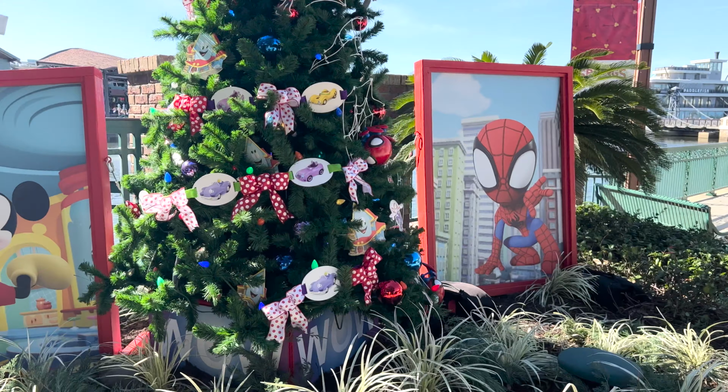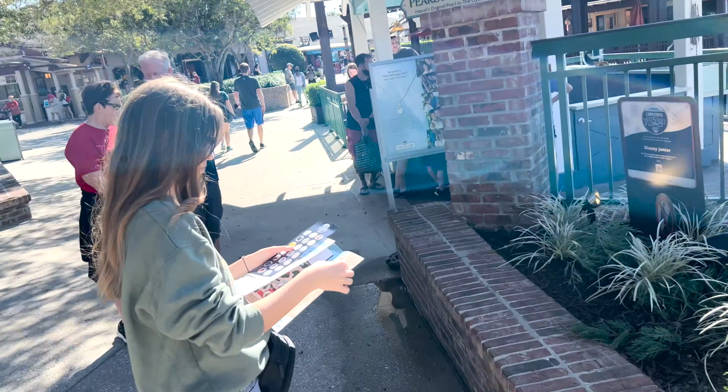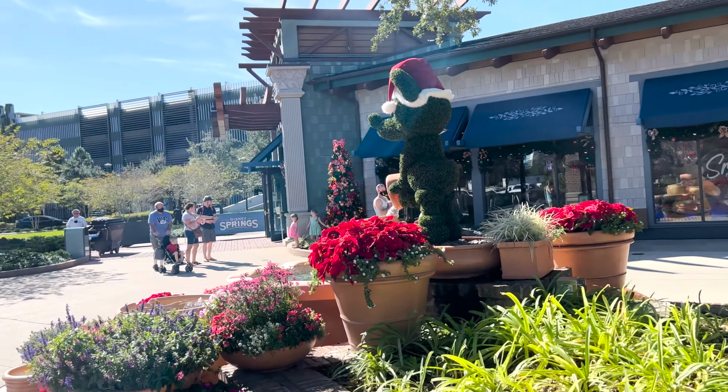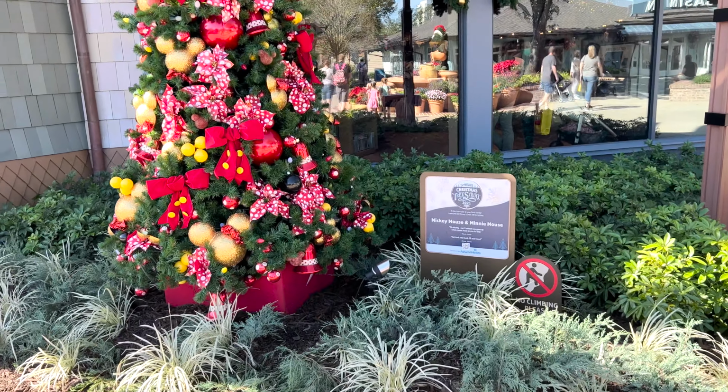Oh no. Then right next to the Star Wars trading post, there's another tree. And this one is Disney Junior. The tree is all decorated Disney Junior. Okay, so now sticker. Nice. And over here, you can hear the orchestra playing. Over here at where we got the map at the Basin, there's a tree at World of Disney. They also have this little Mickey decoration with the Santa hat on. And then right here is the Mickey Mouse and Minnie Mouse tree.